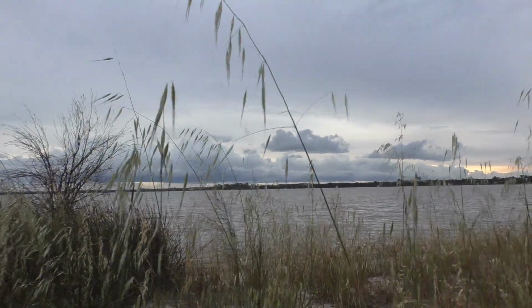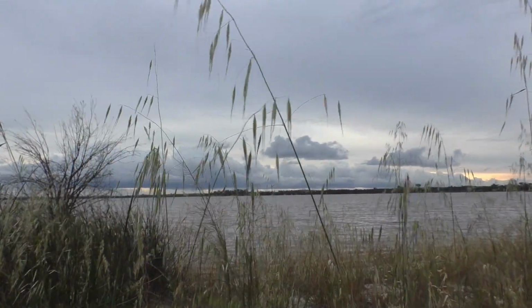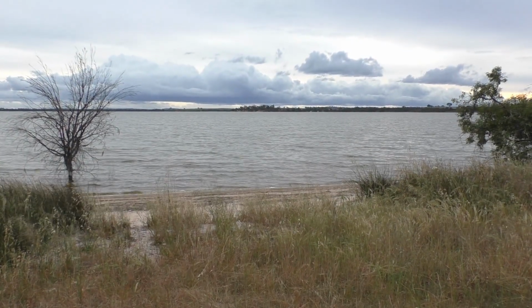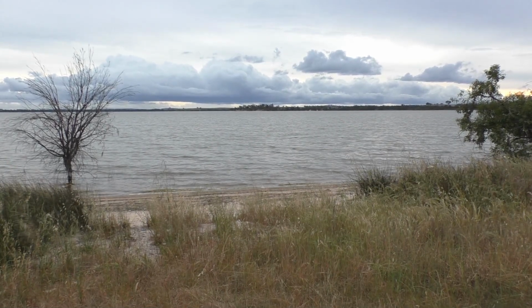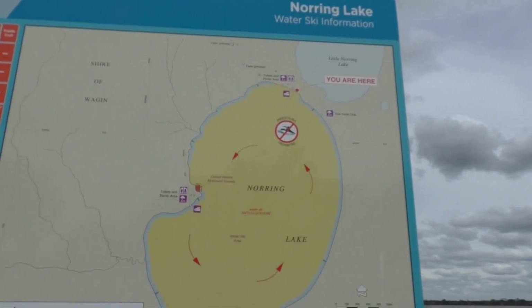I'll just have a wander along the beach, see how far it goes. And we camped just up here. Beautiful spot to come and sit and enjoy the view. And of course, this time of year Norring is full of water. This lake can dry out completely and just becomes a big ugly patch of mud. This is one of the many inland lakes that you're allowed to ski at.